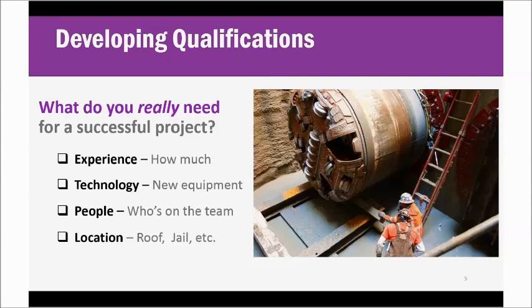If it's, say, a roof on a wastewater treatment plant, the contractor doesn't have to have experience working at a wastewater treatment plant. A roof is a roof, so we wouldn't want to have a restriction on the type of facility if it's irrelevant to the physical location of the project.